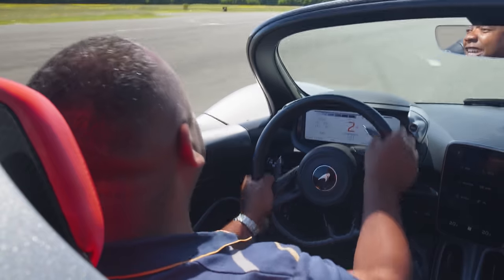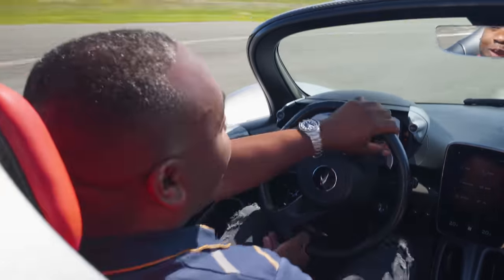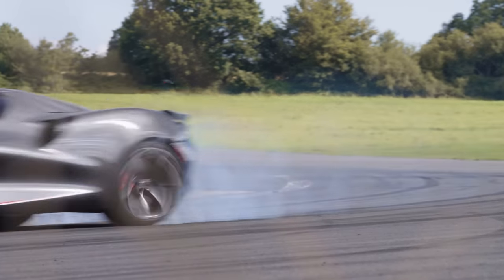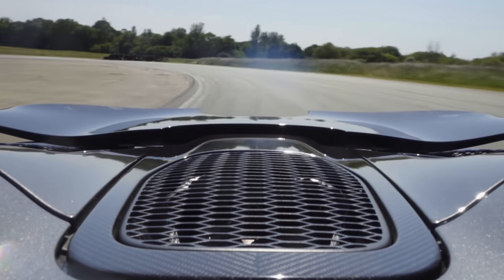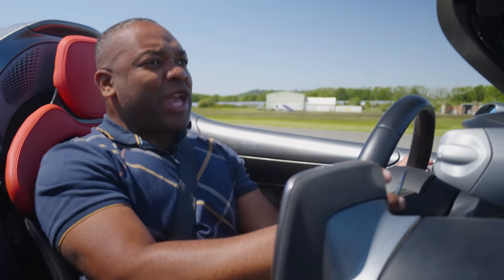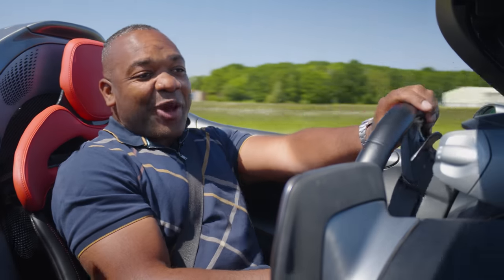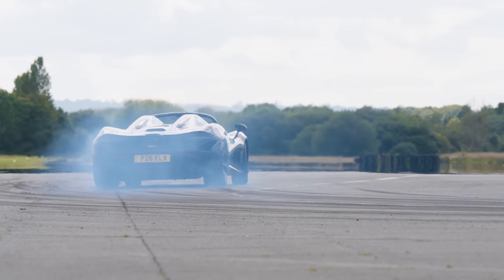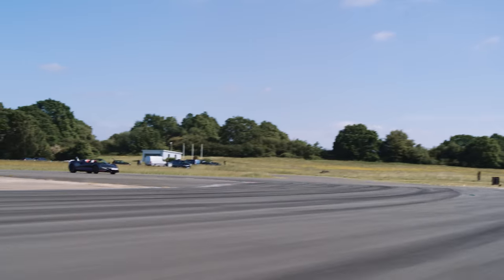Jeez, what is happening? What is happening? How many hypercars are there where the manufacturers say, "We don't care how fast it is, all we care about is that you scare yourself silly"? I love that. I love this.